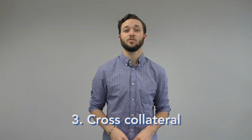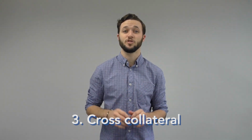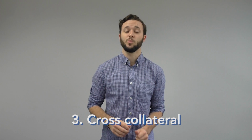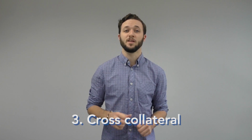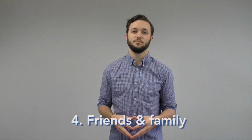Number 3, cross collateral. In this situation, we take a property that you currently have, should there be enough equity in the deal, we place a lien behind that property and the amount of your down payment of the property that you're looking to invest in.